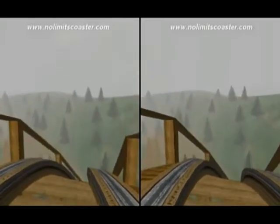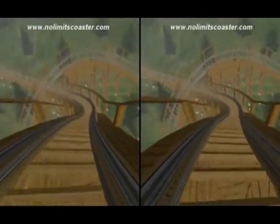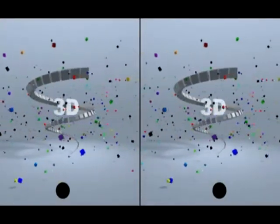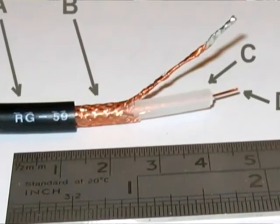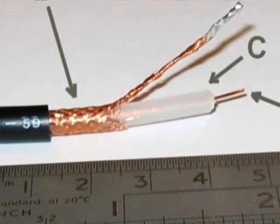And as 3D home titles and programs become more readily available, we can expect 3D programs to be broadcast on television, including channels being offered by MetroCast. Basically, our broadband network is already capable of delivering 3D television. Technically, it's not a problem other than it takes twice the bandwidth to send 3D as it does standard HD.